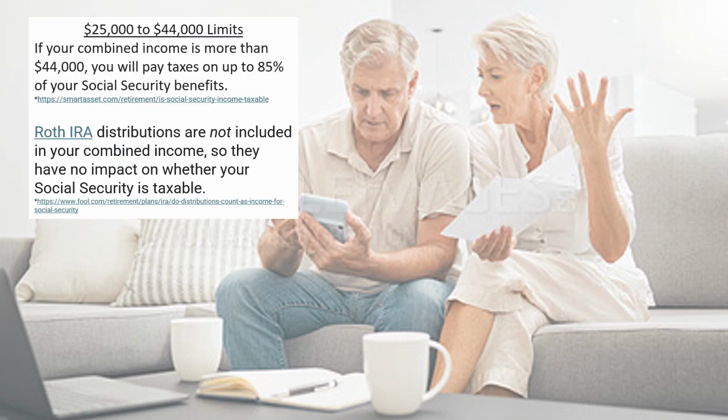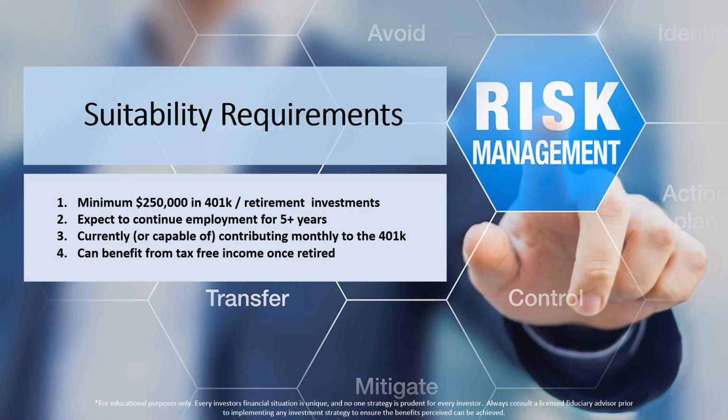Many employees will need help controlling taxes in retirement to protect their Social Security from taxation. Single filers making over $25,000 and couples with combined income of more than $44,000 will pay taxes on up to 85% of their Social Security benefits in retirement. These income limits combine the adjusted gross income, non-taxable interest, and half of your Social Security to calculate your taxable income liability for Social Security tax purposes. Roth IRA distributions, however, are not included in your combined income, so they have no impact on whether your Social Security is taxable. This module is for educational purposes only.